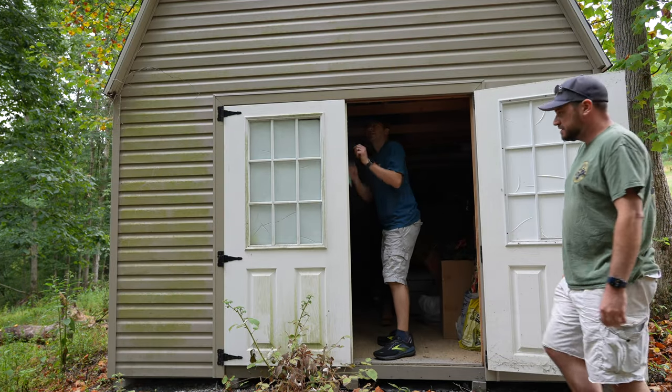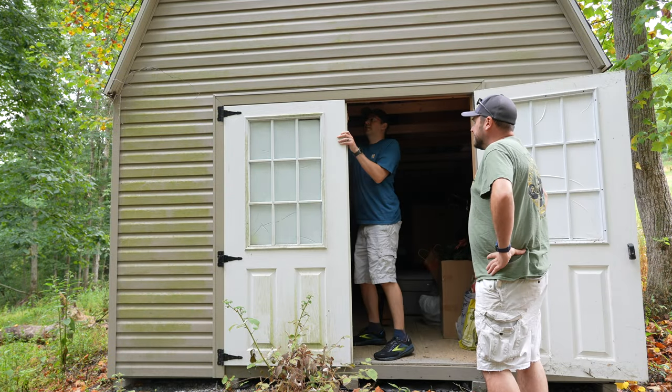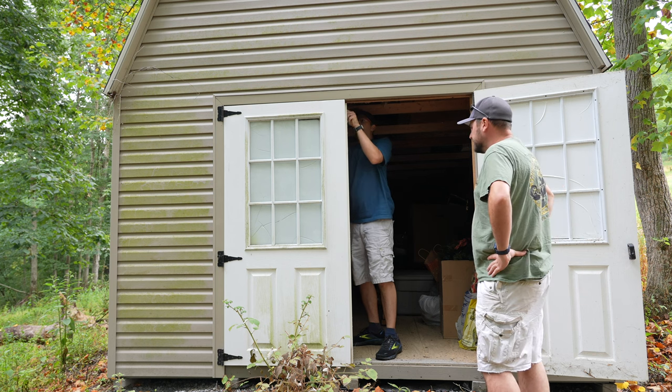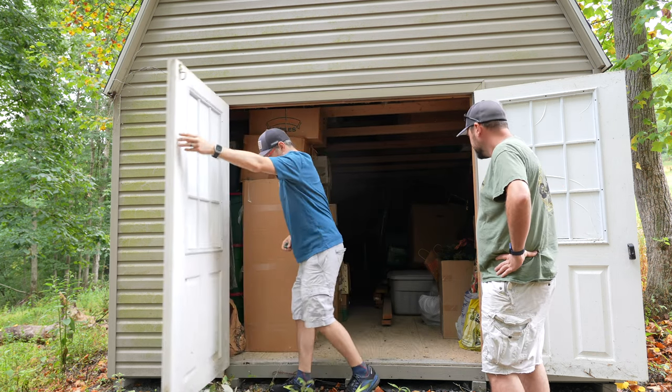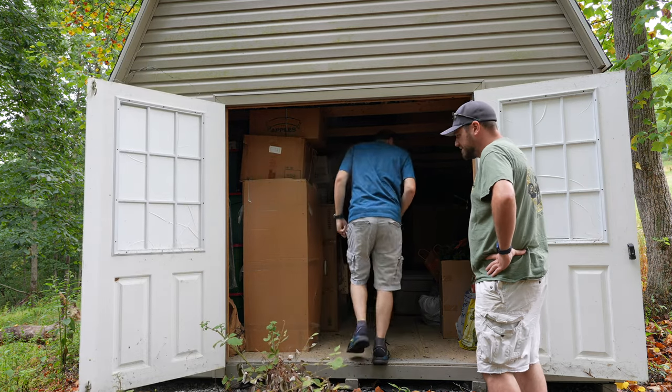So first things first, into the shed. And this is where all the wood's gonna go. But we have to see what the state of this shed is. How many critters are in there.